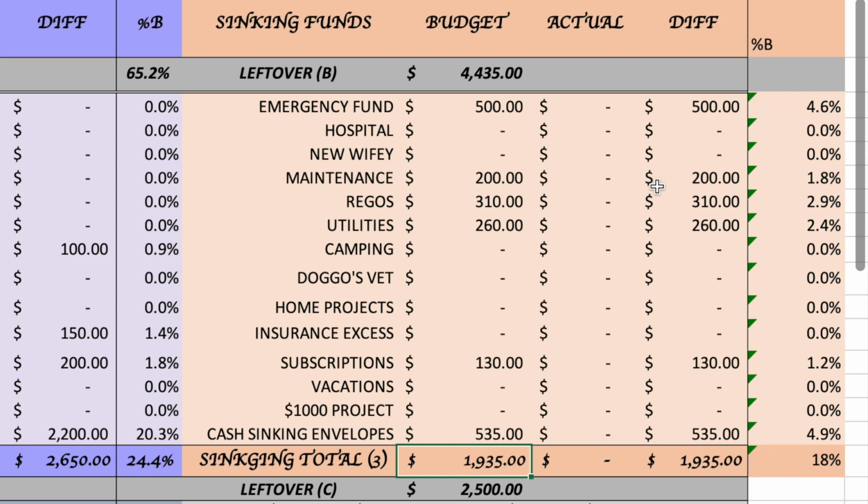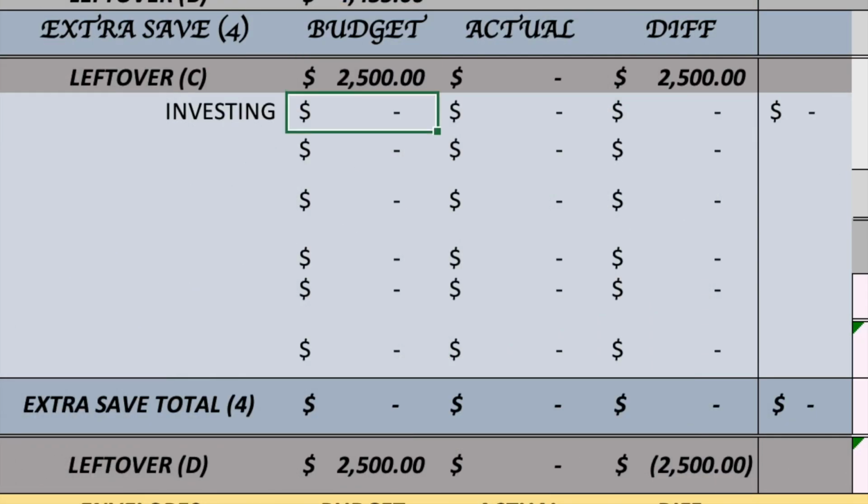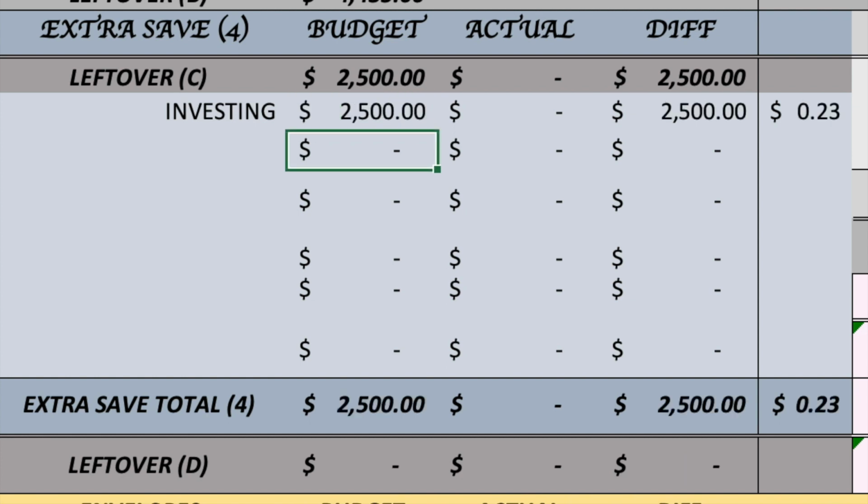So 18% of our income is going to our savings. So that's a nice jump up of about 8%. And we can see that leaves us with $2,500 left. And all of that is going to go over into our extra saving, aka investing. A very simple section to fill out. So $2,500 left over, $2,500 to go into investing. And that is all that needed to be done there. Between this and the savings takes us to just over 40% going into savings.